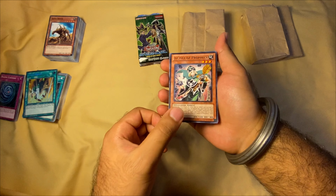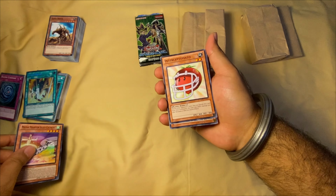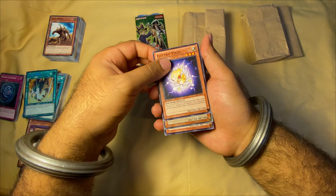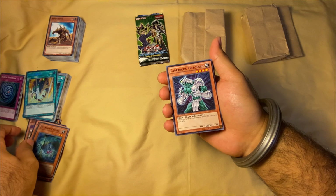All right, Justice of Prophecy. We got a rare. Phantom Beast. Intercept Tomato. Electric Virus, first edition. Phantom Cricket, a little corner stuff, but it's okay.